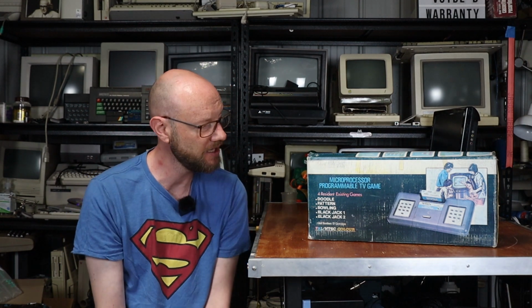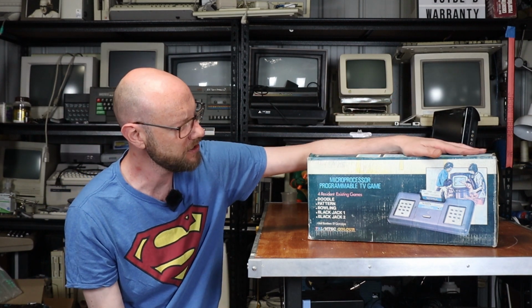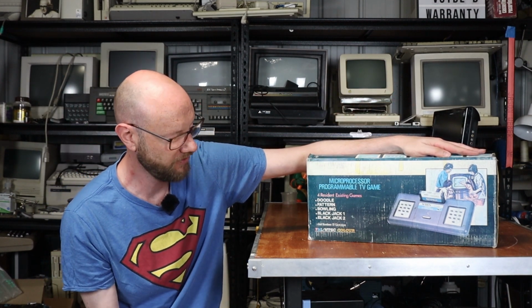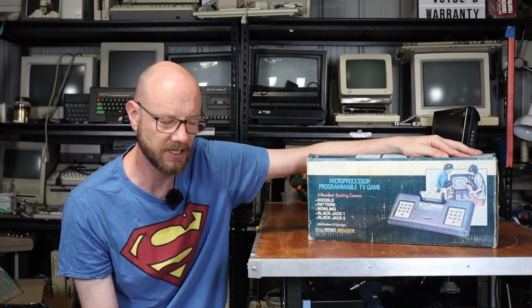So last week I got a phone call from a mate of mine, Dave, who's moving house, and he was clearing out his shed. And he said, I found something that you might be interested in. This here is a Sheen M-1200. You can't read it because it's all faded. And from what I can tell, it's obviously a games console, and a games console that failed miserably.